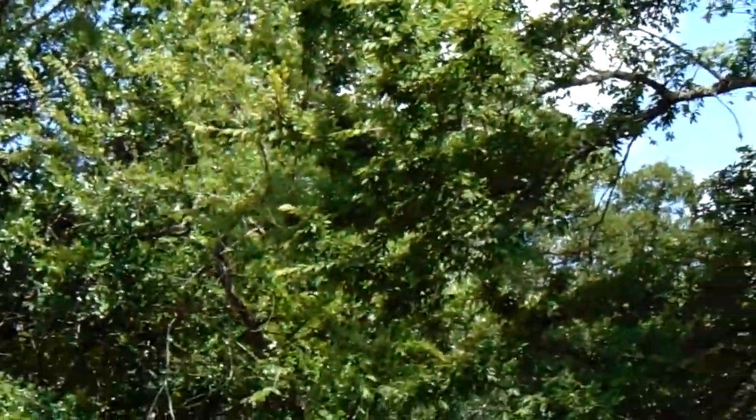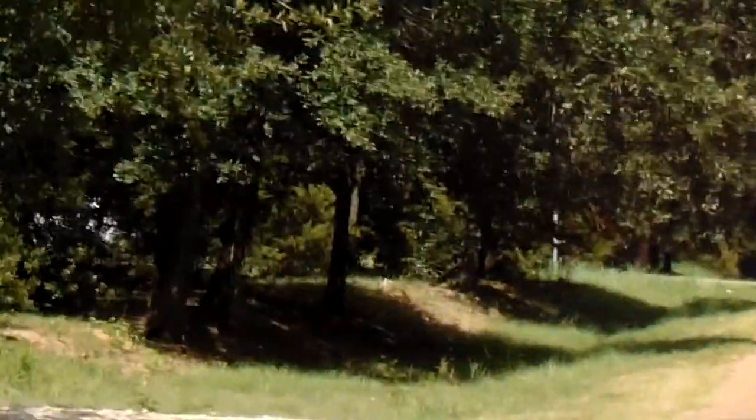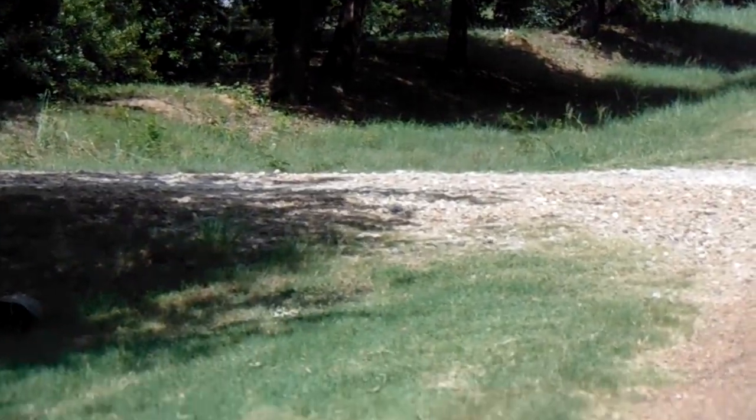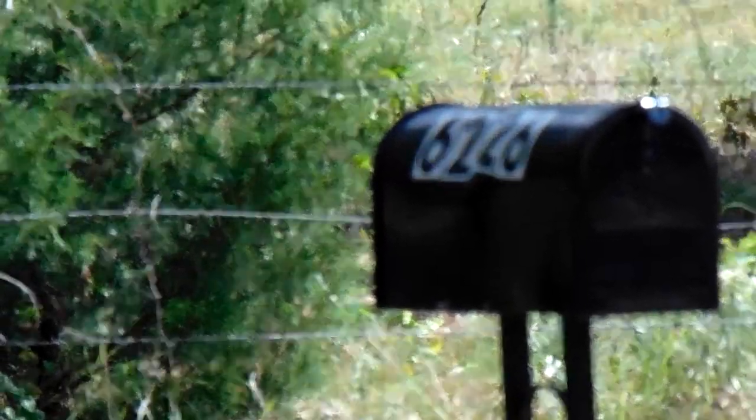Stop under the pole. Let me try and get my husband to park under the wire. I might be able to get you a size reference. Why don't you back up under the wire so you can see how low it is in comparison to the Suburban. And this is at 6226 Van Zandt County Road 2120.